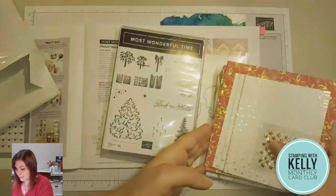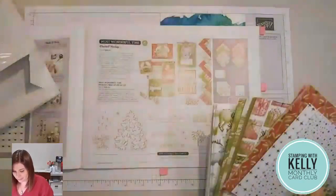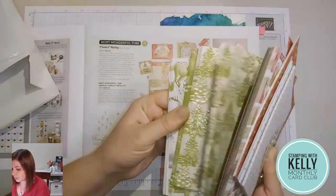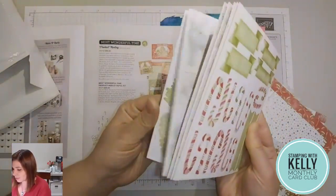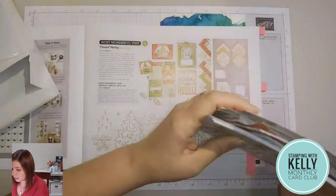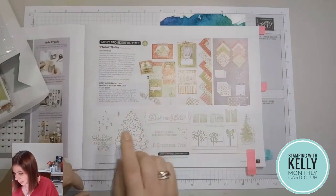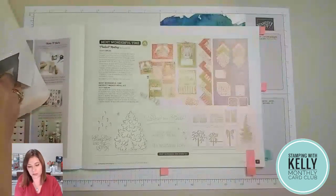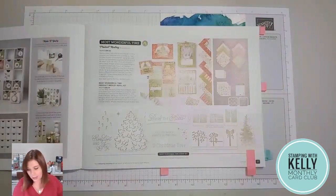So if you wanted some of these items, you can actually get this as a refill kit. For $35, you can get all those designer series papers that I showed you with the gold embossing, and you can also get the die cut adhesives, all those sheets, and these stars. So basically the things that the refill kit for $35 does not include are the ribbon and the dies and the stamp set. So if you wanted to craft with those, you know that refill kit is a really good option for you, okay?